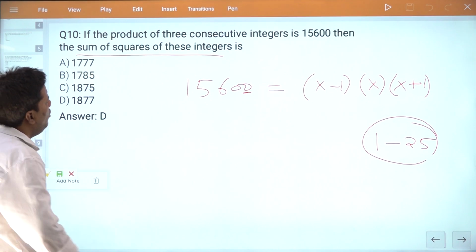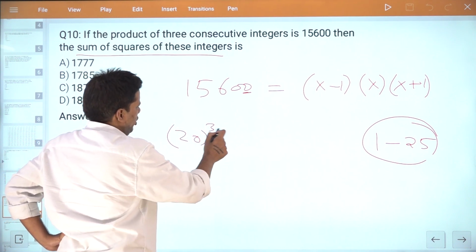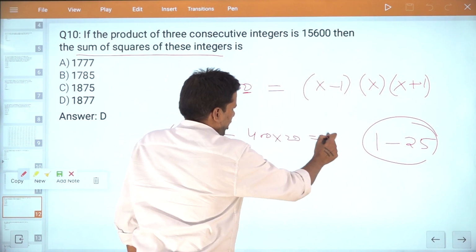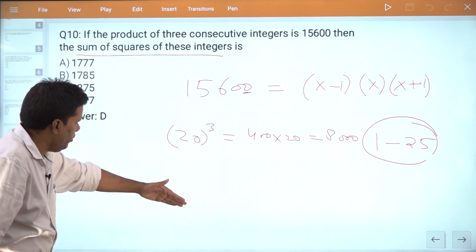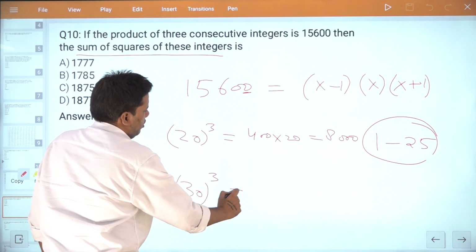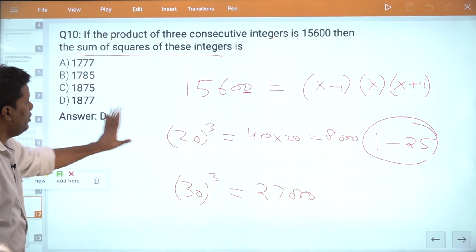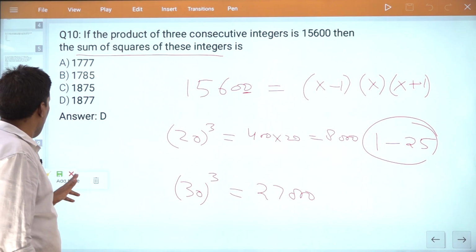What would the range be? You will say, okay, let me try for 20 cube. We are assuming all the 3 numbers are the same. So this will be 400 into 20. That will be 8,000, right? You will say, okay, this is 15,000. So the number has to be more than 20. Let's say now you try for 30. This will be 27,000, right? So then you will say yourself, okay, the number has to be between 20 and 30.